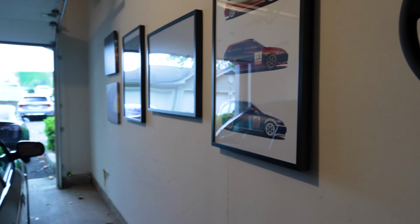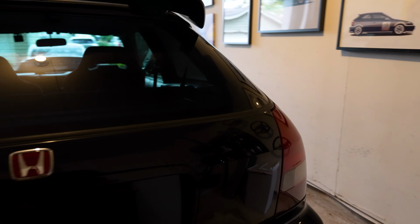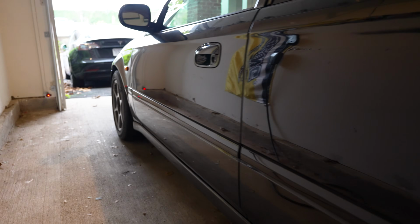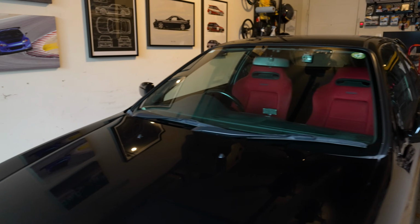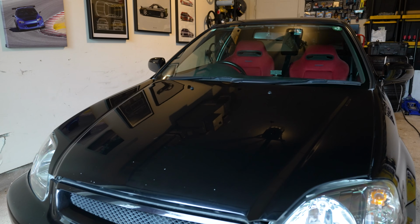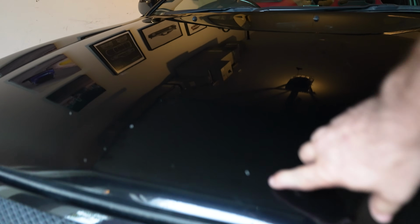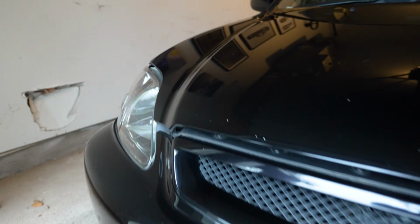So overall, like I was saying, the body-wise is really clean. There's very few imperfections. Body-wise, down the side, paint, dents, all that kind of stuff. Like I said, I still need to detail it. I haven't detailed it yet. But as you can see, looking down the body, it looks really good. I was really happy about that. You've got some front end little specks and nicks in the paint, which is fine. It's a 25-year-old car.